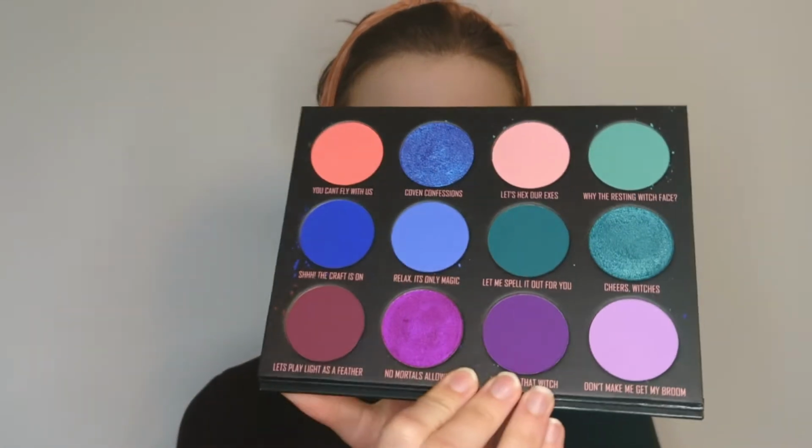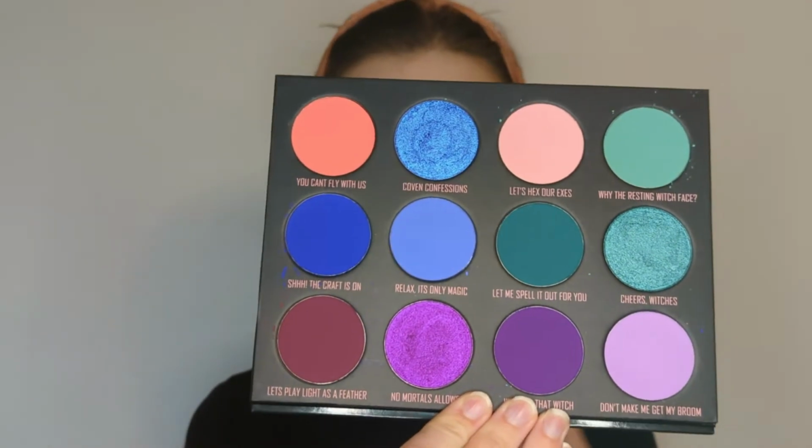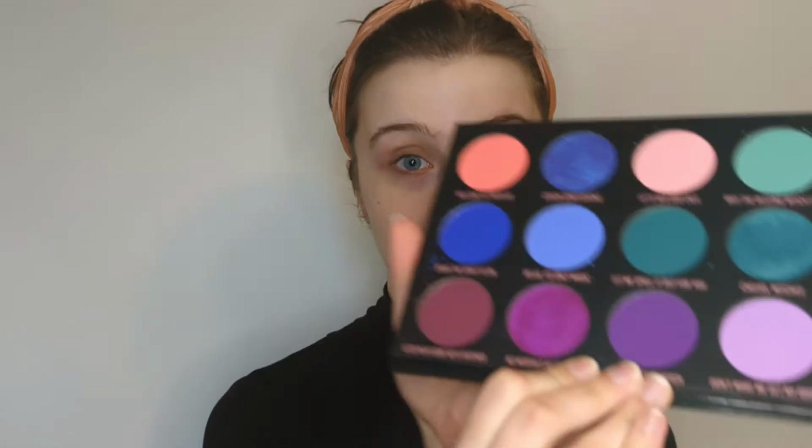All right, my eyes are primed and I am ready to play with some mattes. So let's get started. In case you are wondering, by the way, this is what the color story of the palette looks like. So we have purples, pinks, greens. It's just a really pretty palette.